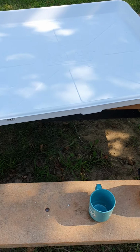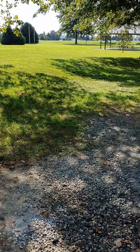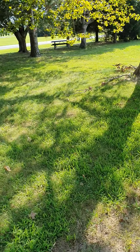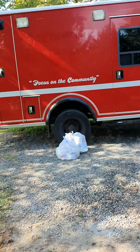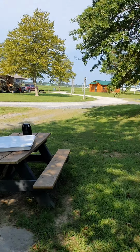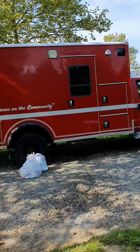Right, just finished having tea. And like I said, it's a good area. We have a tent set up under this spot right here, and just some neighbors.